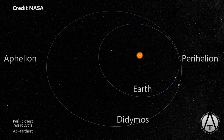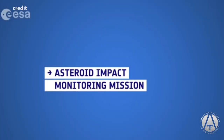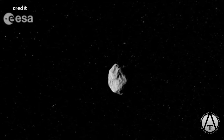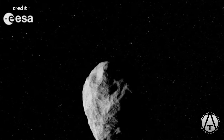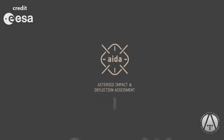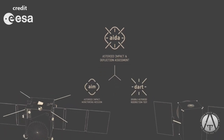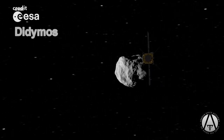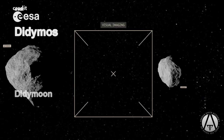of Mars. The original mission plan was to orbit a probe around the asteroids before impact. This probe would have been built by the European Space Agency and been called the Asteroid Impact Monitoring Mission, or AIM. The combined mission would have been called AIDA, for asteroid impact and deflection assessment. The Europeans would have launched AIM in October of 2020. It would have targeted the Didymos binary asteroid system. The smaller one is sometimes called Didymoon, by the way.